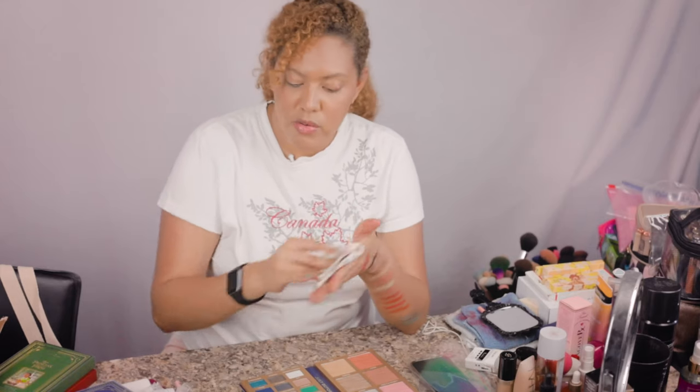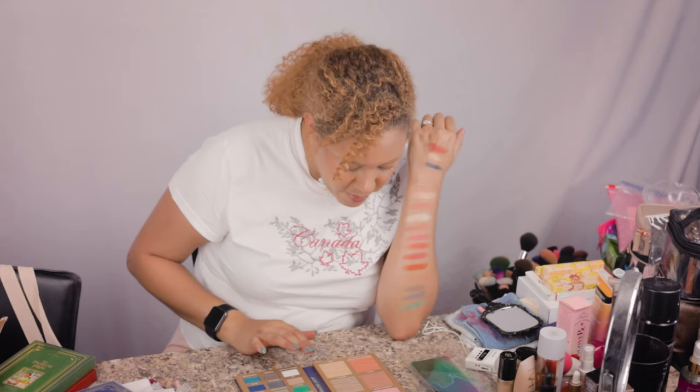They're not too strong. That's the only thing that I'm not super excited about. And this is called, ooh, this one is beautiful. This one is Drizella. Yeah, they're not too strong, but I'm gonna have to work with them and see. Maybe with a primer or with your brush wet will be better. And let's try the blushes.